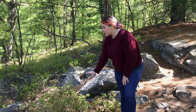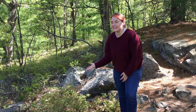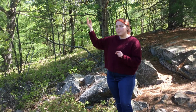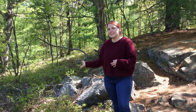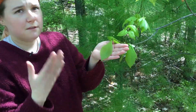The shrubs have less fear of frost because they need to leaf out early enough to get that full light, whereas trees are way more afraid of frost, and they're able to delay that leaf out event because they don't have that canopy limitation that shrubs have. So here we have a pretty young leaf. I would definitely call this plant fully leafed out.